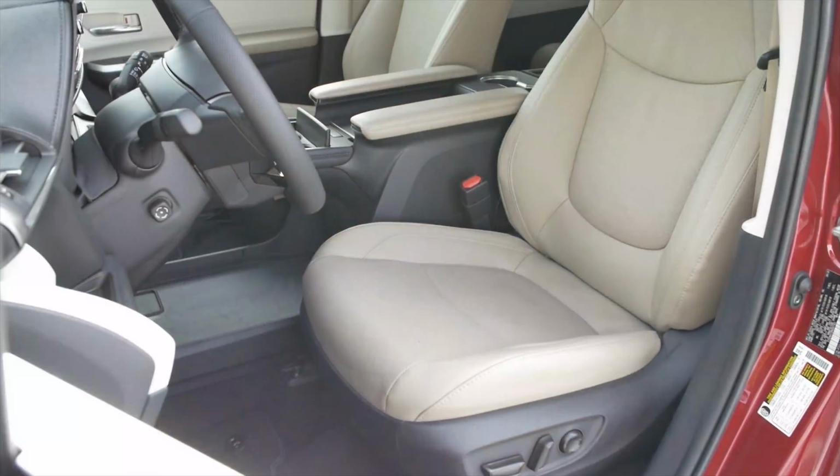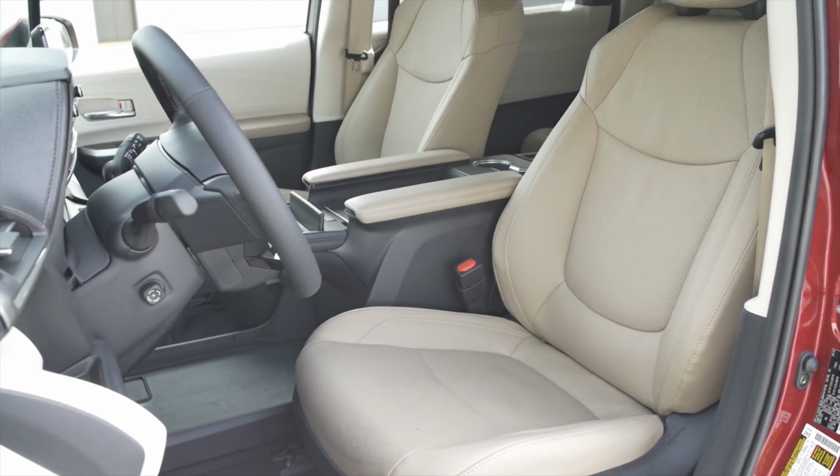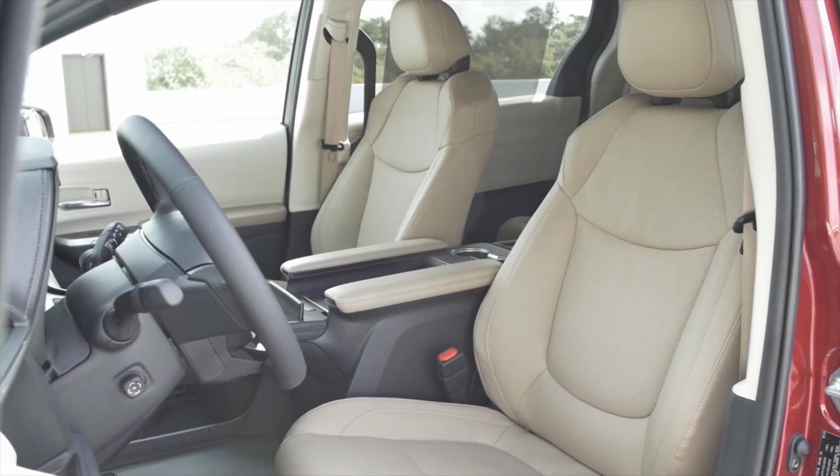So the only real features that we're missing in here are the head-up display and the 360-degree camera. We just have a regular backup camera when I put it into reverse. But aside from that, we do have a ton of bells and whistles here on the limited trim. We've got these leather seats that are heated and ventilated, and these are really soft. If you like your seat to be very soft and cushy, you're gonna love these. These almost feel like an old school Lexus to me. They are that comfortable.